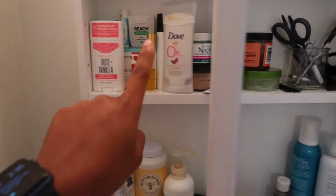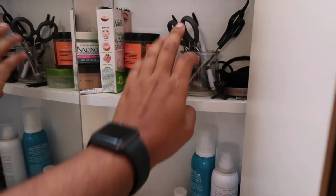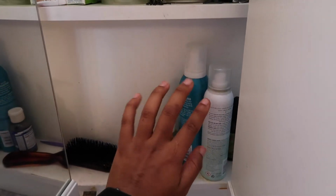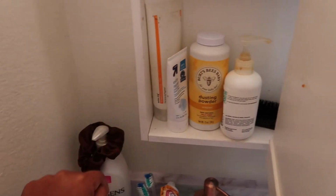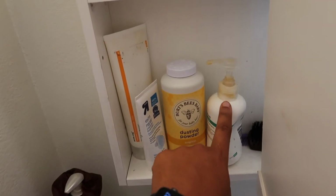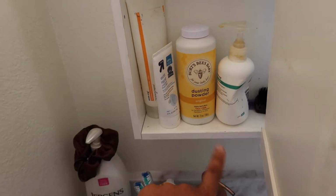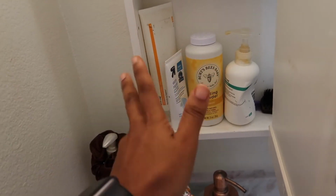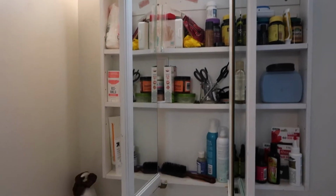So deodorants, chapstick, hair gels, especially up here because I do my little baby hairs, and all trimmers and stuff like that. My brush, my comb that I use every day, soap, dry shampoo, baby powder for my epilator. In case you're wondering if that's an old bottle, the lotion comes out yellow, so that's why it looks like that. And then my products I usually use on my face is like acne.org. So wide shot, this is what it's looking like before.